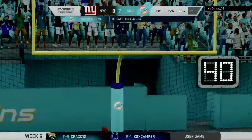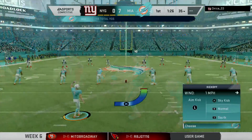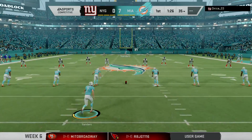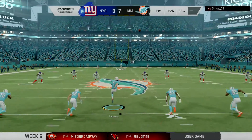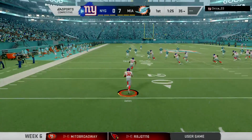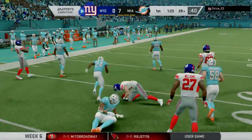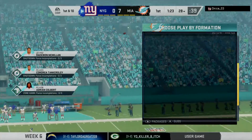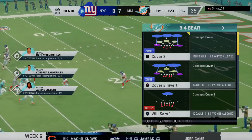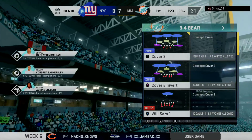Footing always a concern, but the extra point's up and good. And that makes the score 7-0. Now after the touchdown, ready to kick it away is Sanders. This will be taken very short. And he'll take it past the 25 and up to the 28-yard line. At their own 28-yard line.